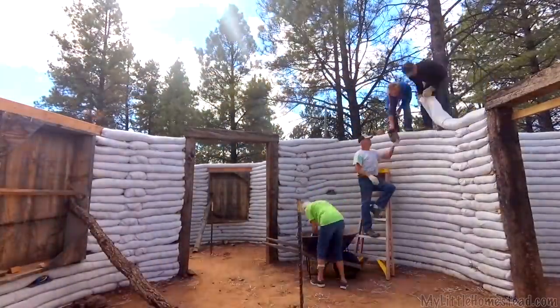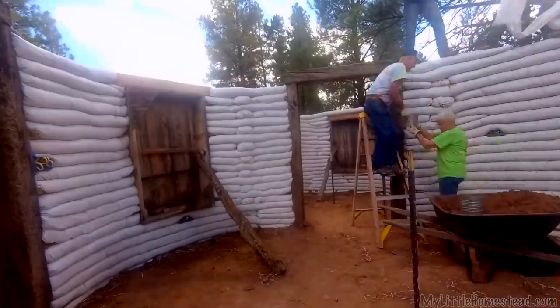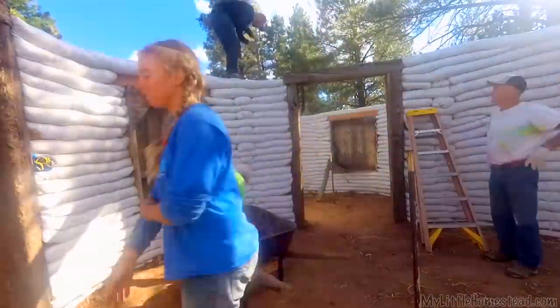After your parents left, some friends came down. And they helped us finish up the last few rows, which was just perfect timing on both their parts because it was right when we needed extra hands. Thank you so much, guys. Yeah, thank you. It was so helpful. It was a lot of fun to work with other people too.